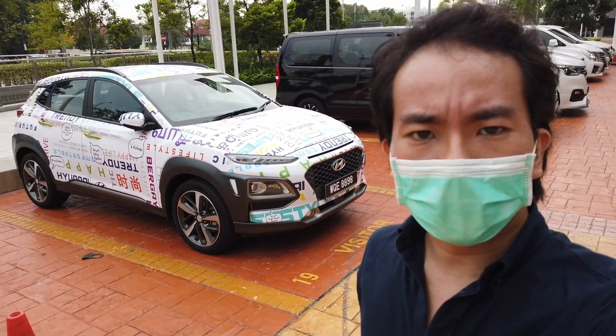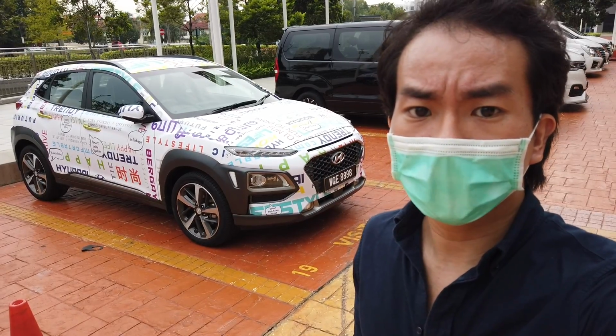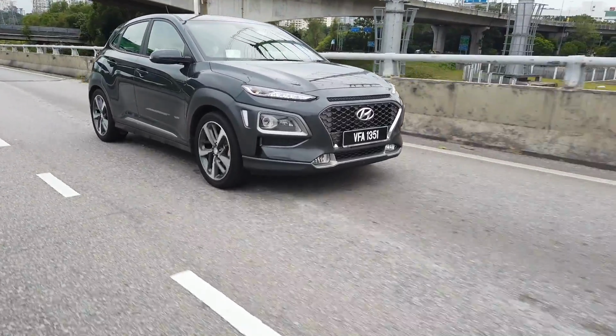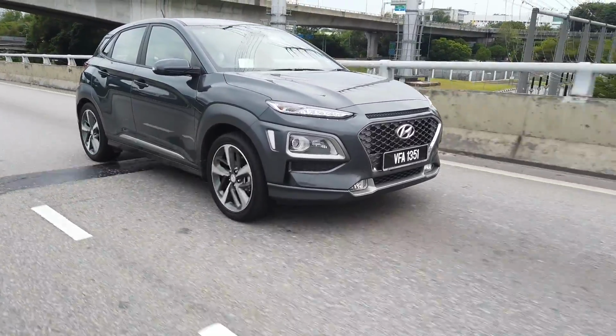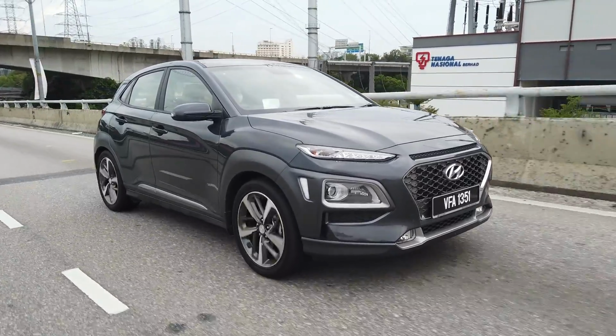So is the Kona a good car? Well, the simple answer is yes. It is good to drive, and it looks like it belongs in a K-pop music video. However, as I said in the beginning of the film, this is a very competitive market, and the Kona is wading in against some serious competition.